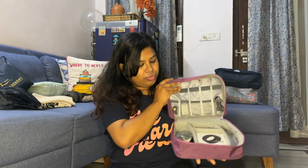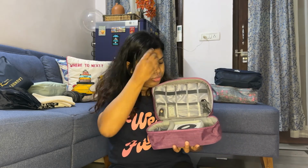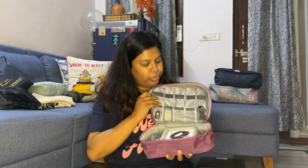So this is the gadget bag that I got from Amazon, which I absolutely love. It has a lot of compartments. Let me just open it up and show you without spilling anything. This is what it looks like from the inside, and these inserts are all removable. This has wires and stuff, you can keep your wires over here. So it's very easy to carry your chargers, camera chargers, camera batteries and everything in this without losing anything.